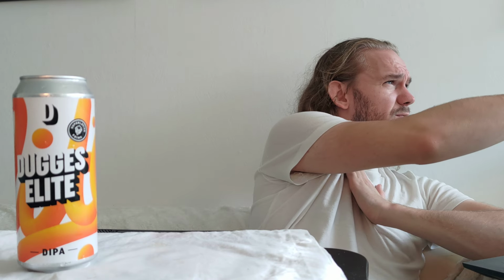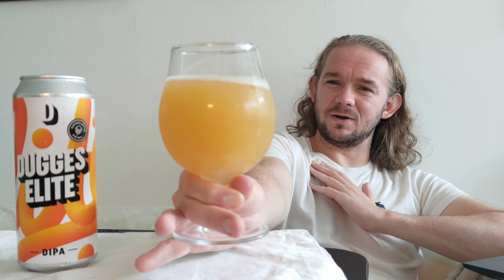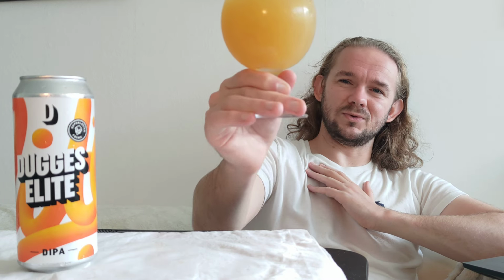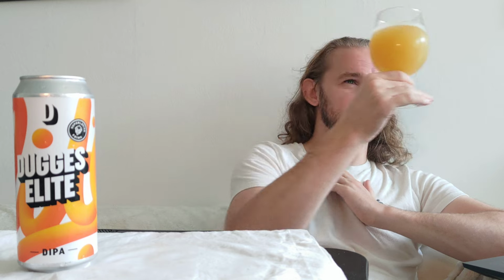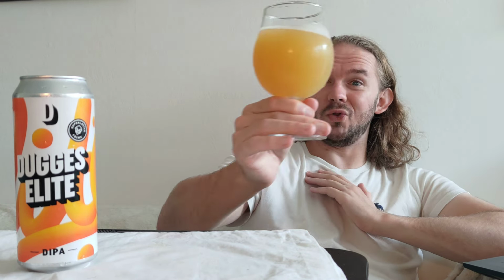In terms of the opacity of this beer, this is definitely not one of the soupier and gloopier New England doubles that I've come across actually. When you put the light through this, you can see it's actually not all that opaque.